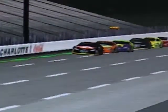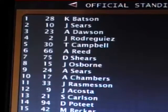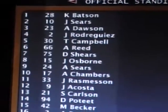The biggest win, I'm sure, of his career in the Castrol GTX Cup Series. Wow! Keith Batson has pulled it off. Car 28 goes to victory lane. There's the average speed, 197.915, almost 198 miles an hour. What a finish. Keith Batson the winner.